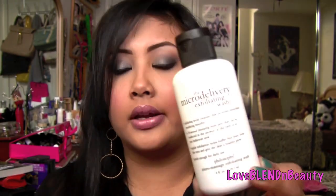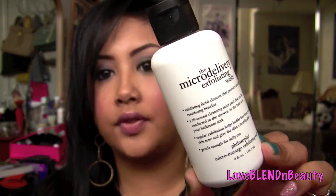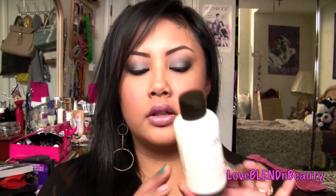Next face thing I've been loving is this Micro Delivery Exfoliating Wash from Philosophy. I think I've mentioned this once or twice before, but I'm not sure. It came in a set that I got for $25. I had tweeted it. It came with the Purity Face Wash. It came with this. It also came with the moisturizer, the Hope in a Jar, and a lip gloss. So all that for $25.